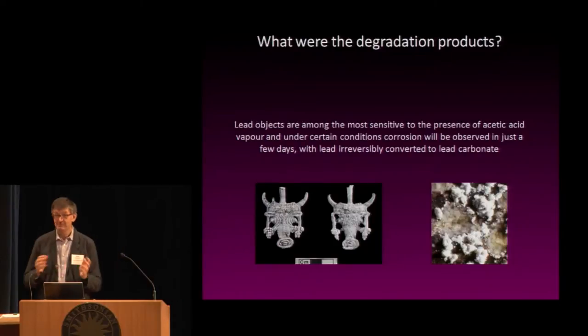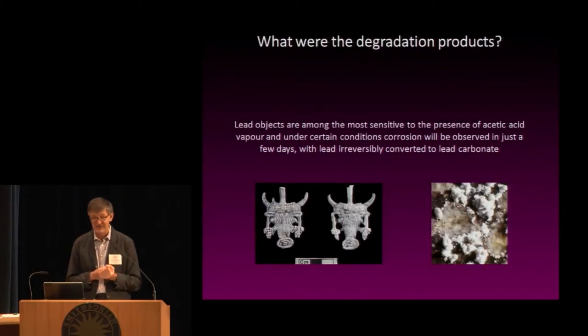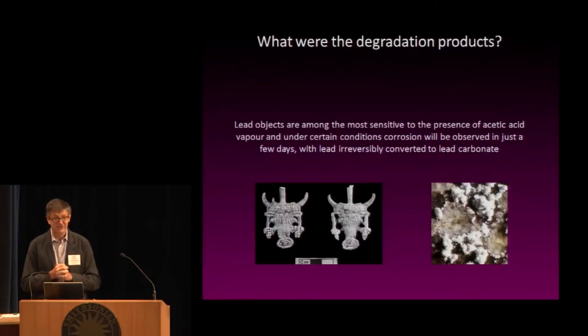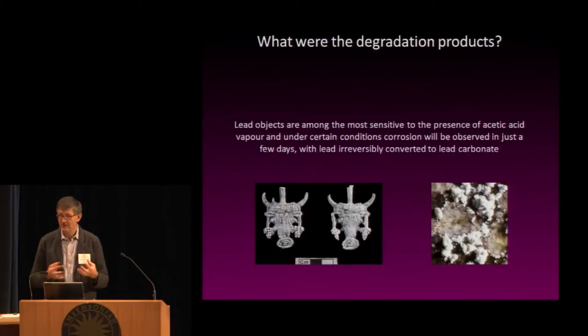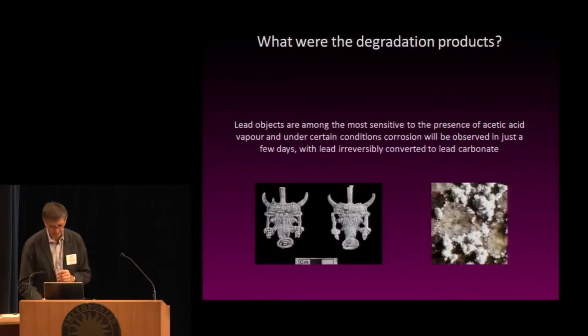And it was because we, as paintings people, weren't really used to the whole idea of materials testing, and we'd managed to corrode an extremely precious pilgrim's token over the course of 3 weeks, simply by not being aware of this very rapid reaction with lead.